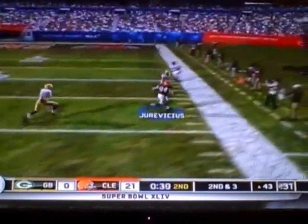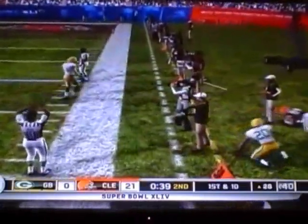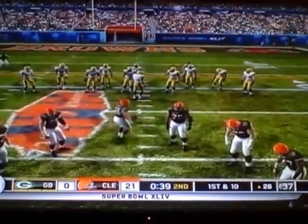He's wide open. And that's good quarterback play. He recognized the blitz. He understood what was happening with the coverage behind it and found the open man.